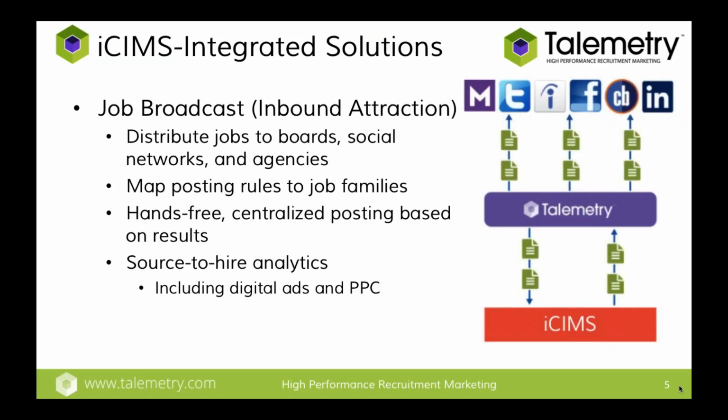Now, we also talk about inbound attraction. This is where you get the word out into various media. Since I started recruiting back in, well, I won't say, but it was just before the internet, we've moved from newspaper advertising to online advertising to, as my mother would say, umpteen channels, right? So many channels it's hard to keep track of.